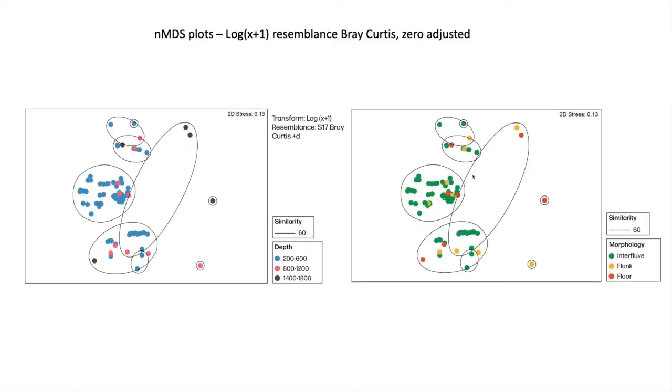So I mentioned cluster diagrams before, and the reason I didn't show them was because they weren't particularly conclusive. In order to do that, I applied a log(x+1) transformation to the data, because there was quite a large variance, from 0 to 160,000 items of litter per square kilometer. I also did a Bray-Curtis resemblance matrix, and it was zero-adjusted. As you see from these NMDS plots, the one on the left is for depth and the one on the right is for morphology. They're both very similar. Even though there's clustering at 60% similarity, the different groups are within all the different clusters. So, like the clustering diagrams, it's not particularly clear.